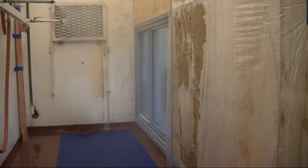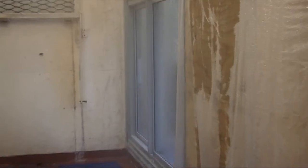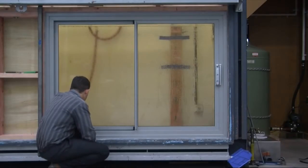This is the water test. In this test, we're spraying a lot of water onto the specimen, and then we've got pressure applied to it on the outside. This is simulating driving rain.